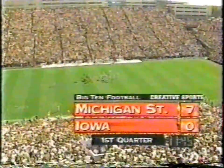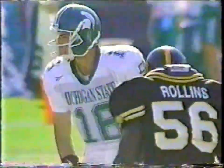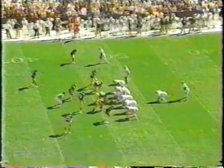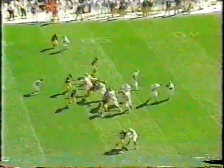And Michigan State with the ball, first and 10 at the 47-yard line of Iowa. The ball and the lead. This is not exactly how the Hawkeyes had their homecoming victory. Pitch out. Cedric Irvin, Michael's cousin, picks up about 4 yards on the play.